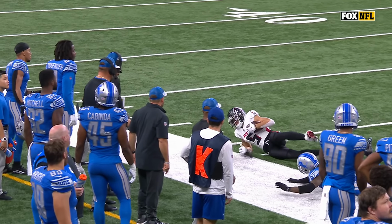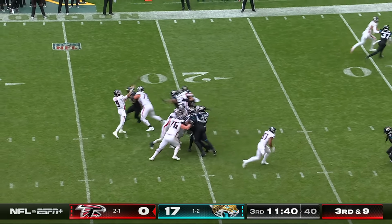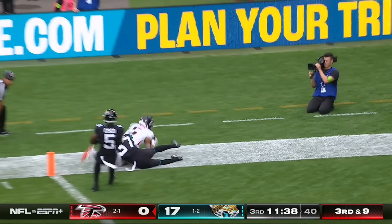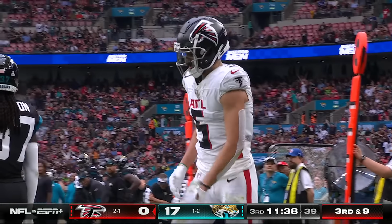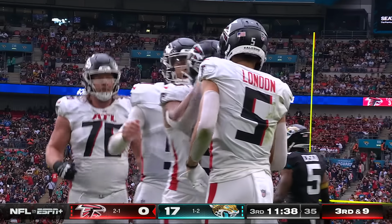Nice concentration coming down with it. They just get it off. Pressure is picked up. Lofting to the end zone. Caught for a touchdown by Drake London. And the Falcons on the board. Let's double check to make sure the feet were down.